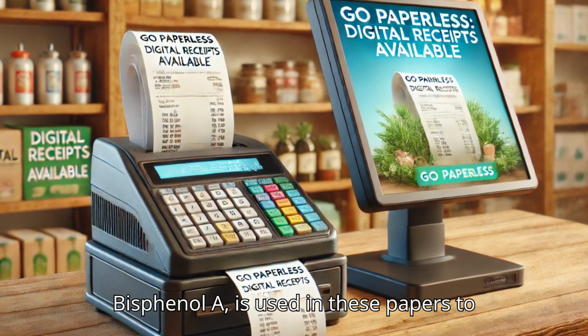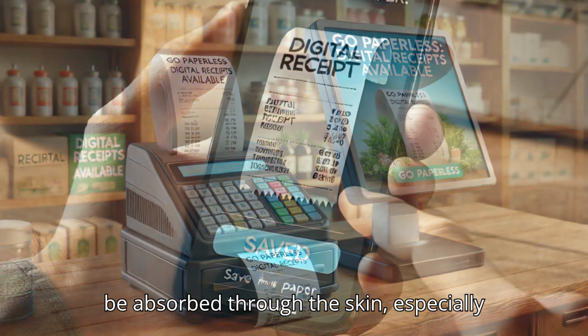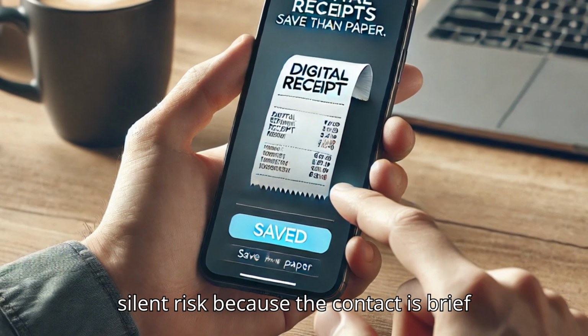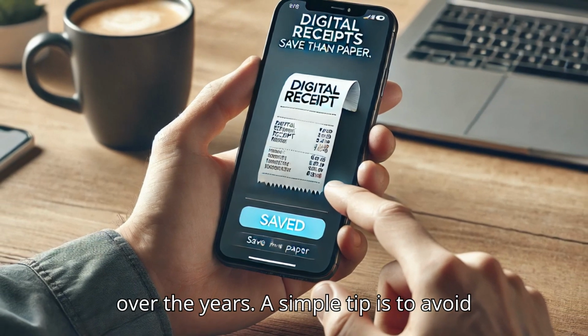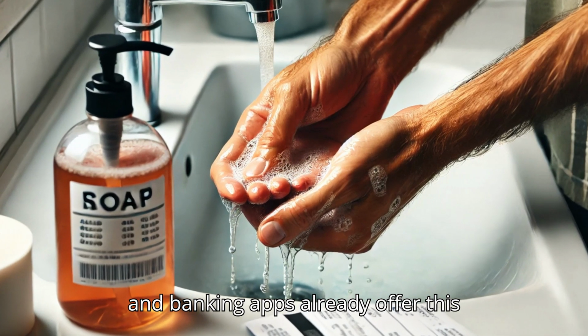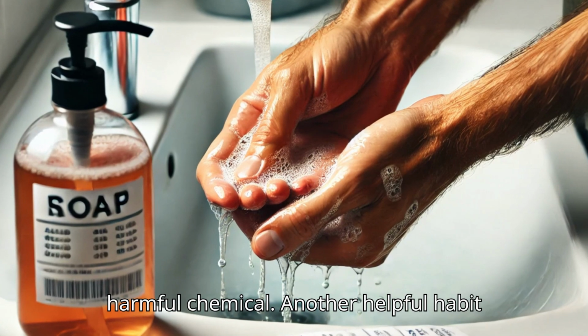BPA, or bisphenol A, is used in these papers to make thermal printing easier, but it can be absorbed through the skin, especially when our hands are damp or oily. It's a silent risk because the contact is brief but constant, with effects accumulating over the years. A simple tip is to avoid direct contact and opt for digital receipts whenever possible. Many store and banking apps already offer this option, and it's not only convenient but also a way to reduce exposure to this harmful chemical.